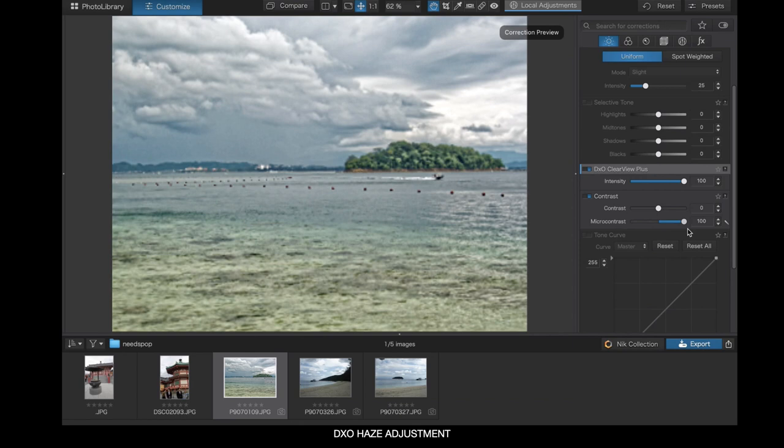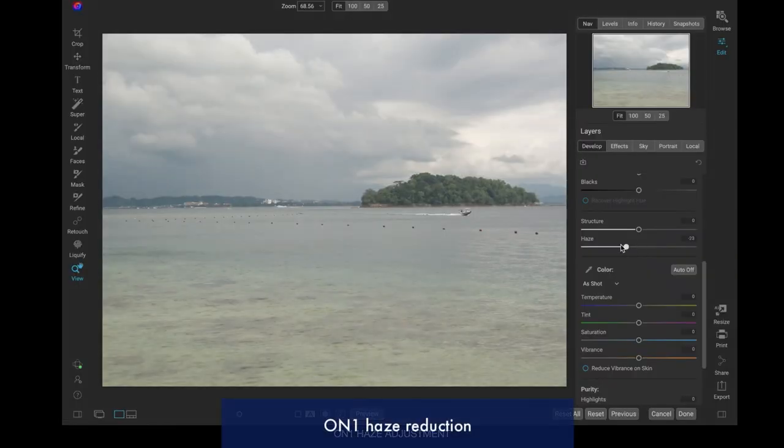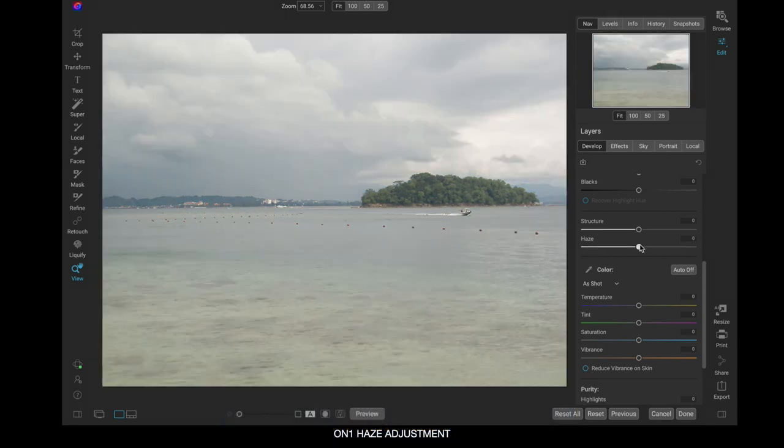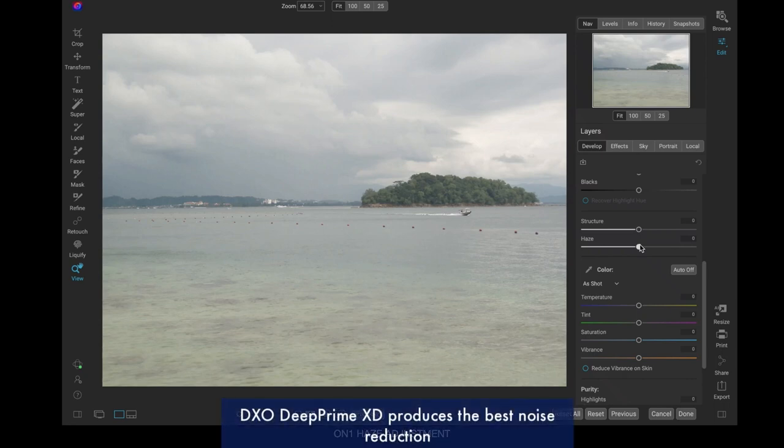That being said, ON1's own haze adjustment is one of the best out there as well, but I just prefer DXO's Clear View adjustment. Finally, I've established in other videos that DXO DeepPRIME XD has the best noise reduction in the industry, and it also outperforms the very capable ON1 No Noise AI.